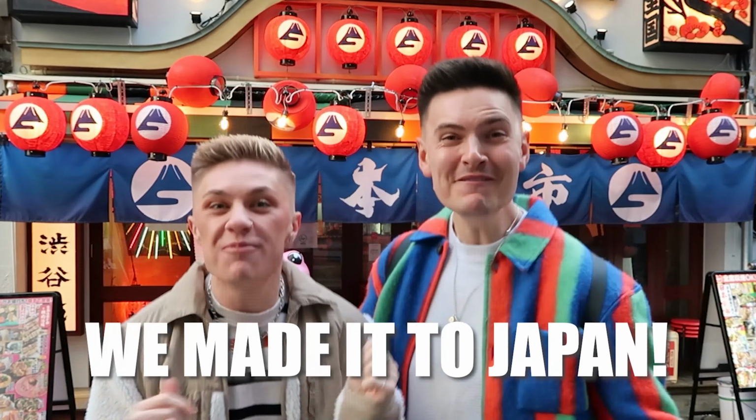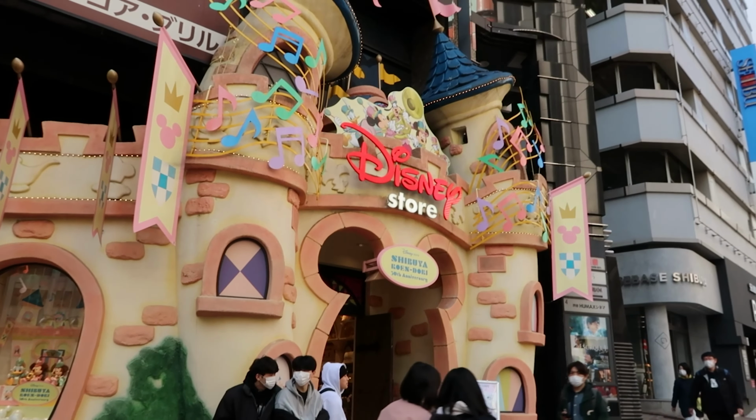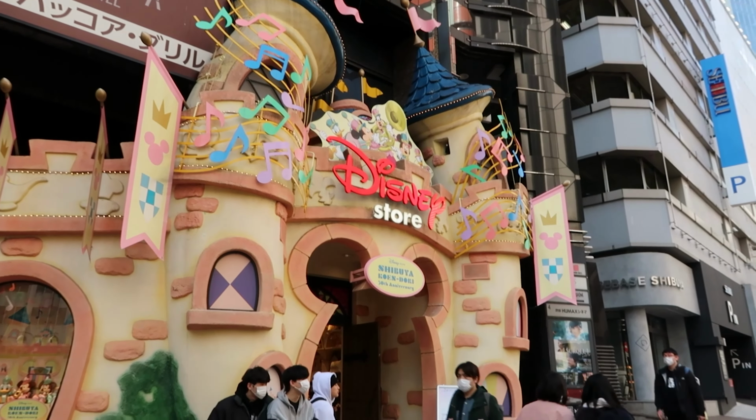So we've just left Shibuya Crossing, and we're so excited because we've just found the biggest Disney store in Japan. Which of course we're gonna go in there and buy absolutely everything and show you guys what's inside. You just have to see the outside though. This looks absolutely incredible. It's basically a castle. Let's go in. And for anyone that wants to find this, Shibuya Crossing's up there and the Disney store is just there.